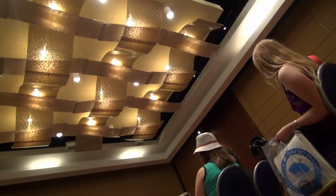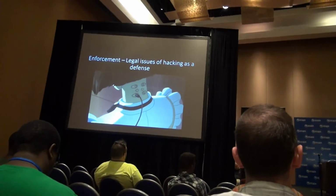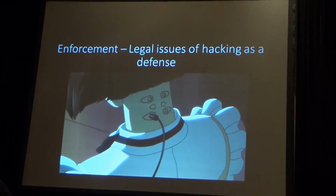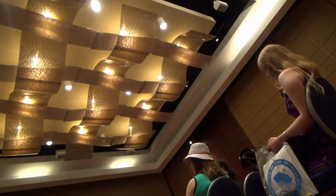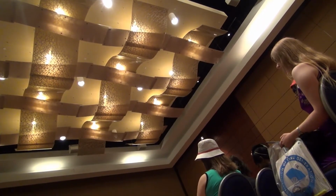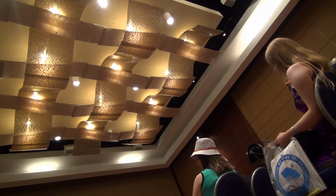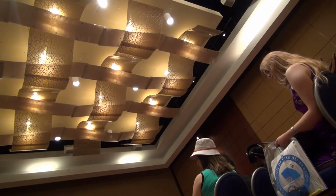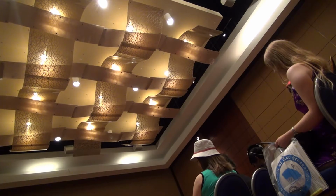Legal issues of hacking and defense. Motoko does use hacking to defend her teammates. That would be an exigent circumstance. That's what I'm talking about: death situations, or in law enforcement terms, that also includes destruction of evidence and things like that. So would hacking be allowed in law enforcement as freely as it is used in Ghost in the Shell? To some degree, yes. It's already done.